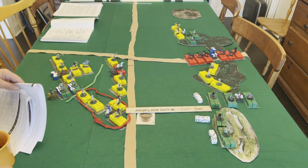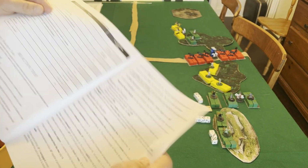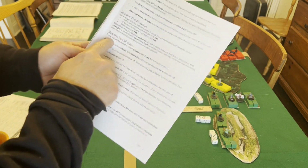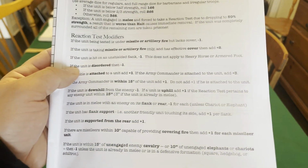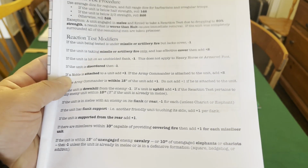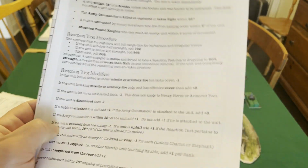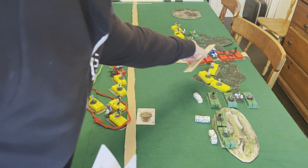All right. Next step on this is we look at the reaction test factors. Unit being tested is under missile artillery fire. No. Hit on, nope. Not disordered. Noble attached to the unit. Not really, no. Not for those Bretons. Army commander within 15 inches of the unit. I don't think so. 15 inches. Nope, not going to be.